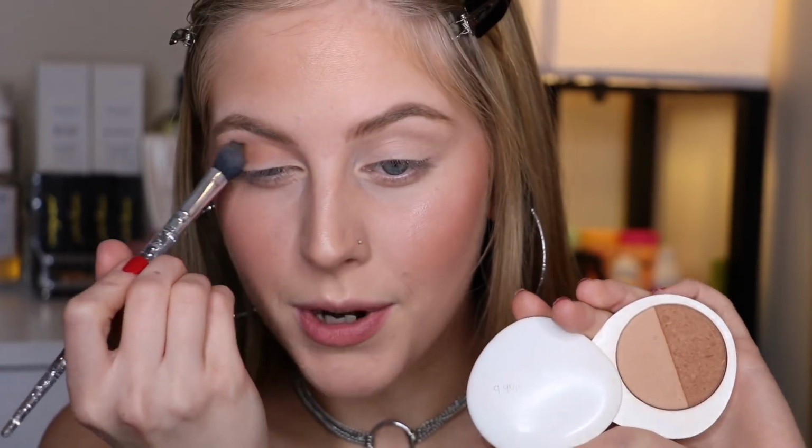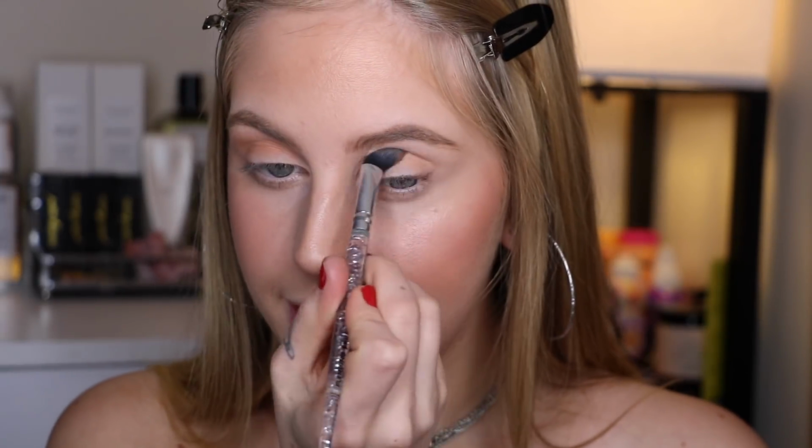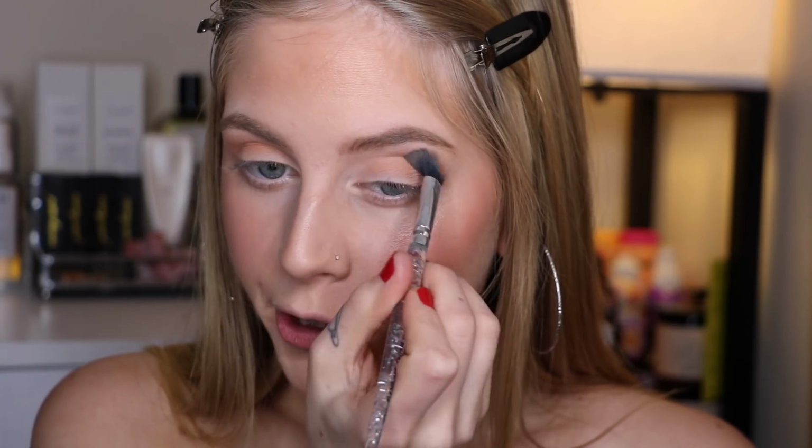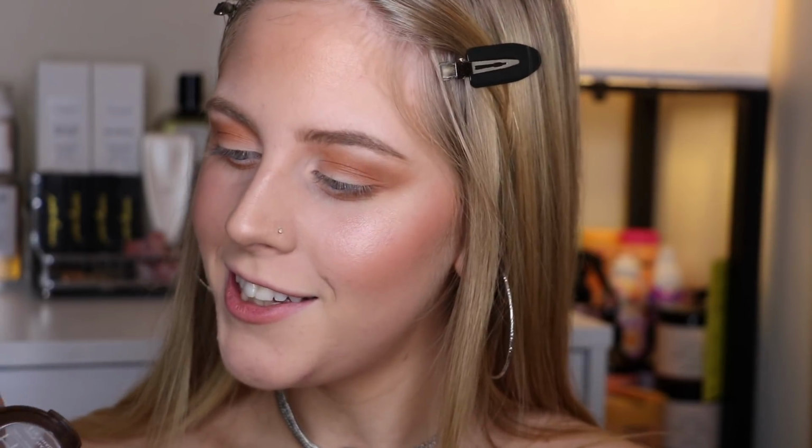So I'm just going in with the bronzer I mentioned in my crease as a transition shade. Honestly, day to day I usually just use whatever bronzer I'm using as my crease shade anyway. Alright, let's see what shade I'm gonna use. I have Romance here, which is like a pink bronze. And then I have Golden Glow, which is a golden glow.